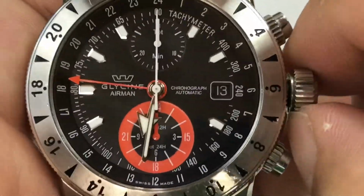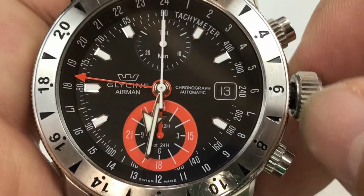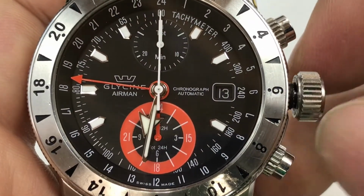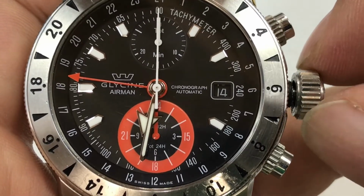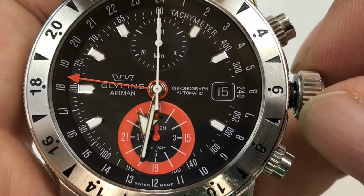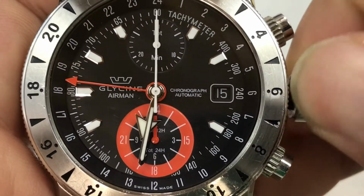And once you get it out, it hangs up there a little bit on that left thread. Right now we're in, oh, there it goes, winding. Okay, so there you can see the first position is date. I'm rolling it clockwise, and actually this position should be winding.